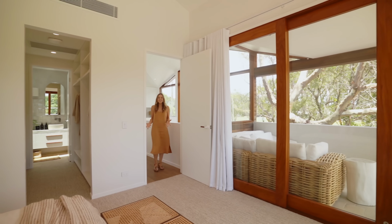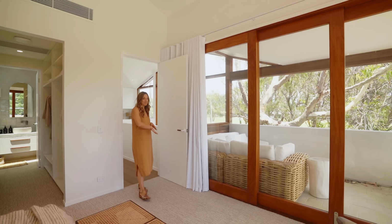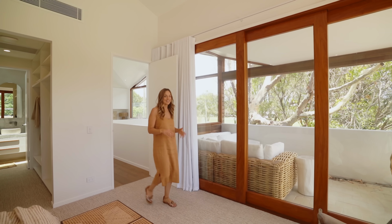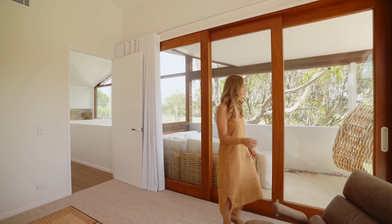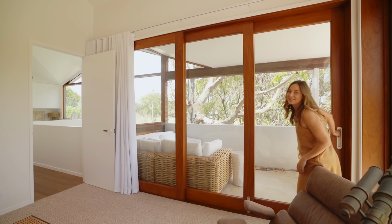The connection that you feel in this home throughout both the upper and the ground level is just sensational. We've now transitioned into the master bedroom and the good vibes continue.